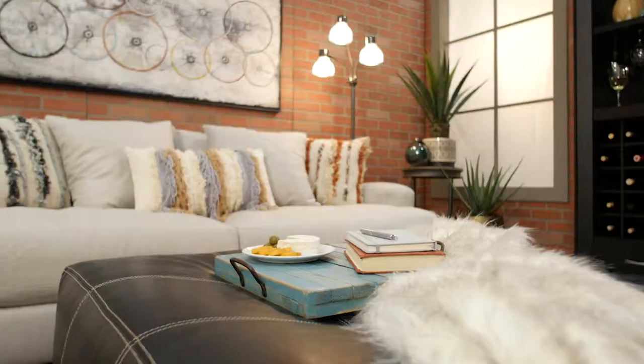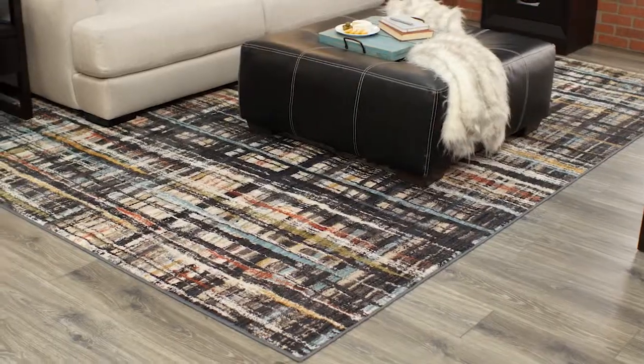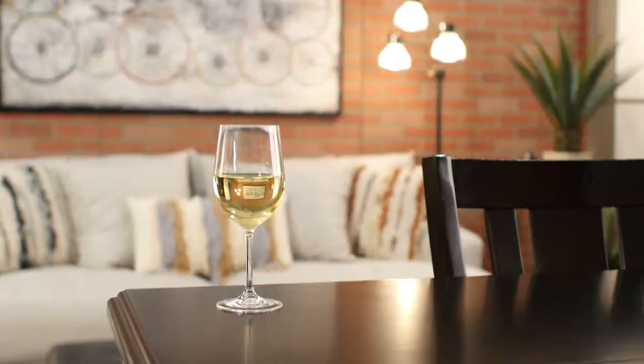Choosing a large-scale sofa that maximizes your square footage creates more seating options, and the light-colored fabric helps brighten up the space. The colorful accent pillows complement the rug and the artwork, which helps tie the room together.